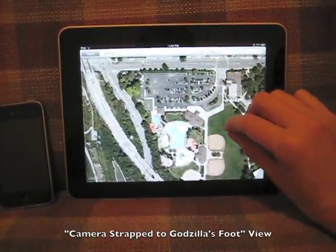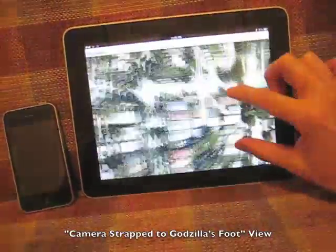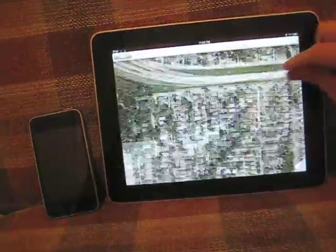I thought so. Now, we know you come with Google Maps, which has classic view, satellite, hybrid, terrain, and then traffic overlay. But not many people know you also come with camera strapped to Godzilla's foot view. Can you please demonstrate that? Wow, so that's a new Google Map view for the iPad.